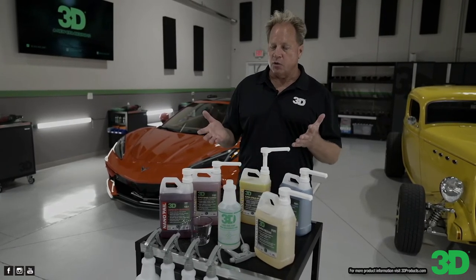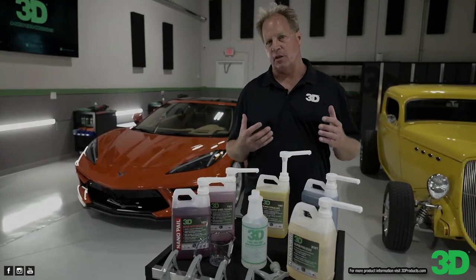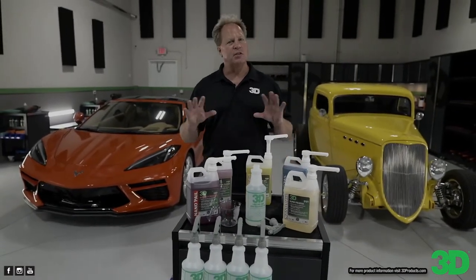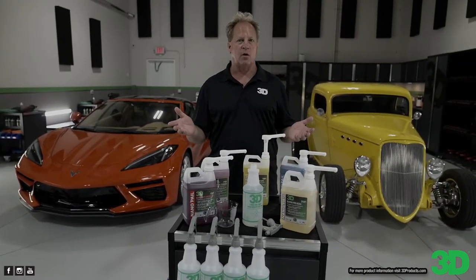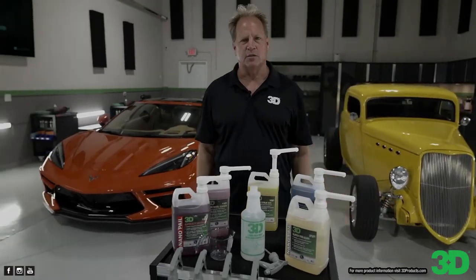Now, the cool thing about this is if you're a guy that's doing a lot of really dirty cars or the neglected cars, and you want something to be stronger, give it two pumps. But for the average detailer out there, one pump, add water, you're ready to go. That makes it convenient. Yeah, real convenient. No math, no mixing. No math, yeah.